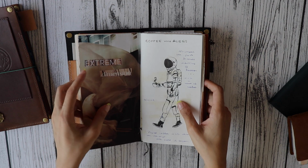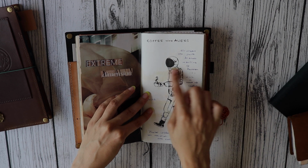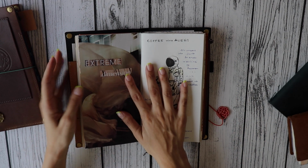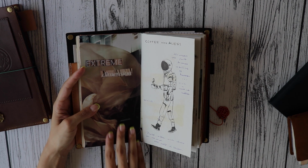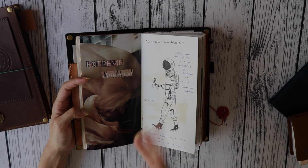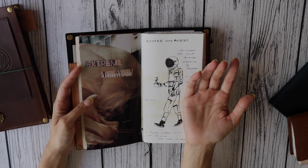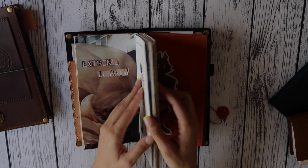This is another fun one. I went to a coffee shop called Coffee with Aliens, and I loved their logo, so I drew it in here, wrote a little bit. Here's the date. And sometimes I don't finish a spread in one sitting, so this I did one day. I left this blank because I didn't know what to add over here, and then I saw this picture in a magazine of a very beautiful dress that was kind of flowy, and I thought it went well with this. And in some other magazine I found this writing, so I really like how this turned out.